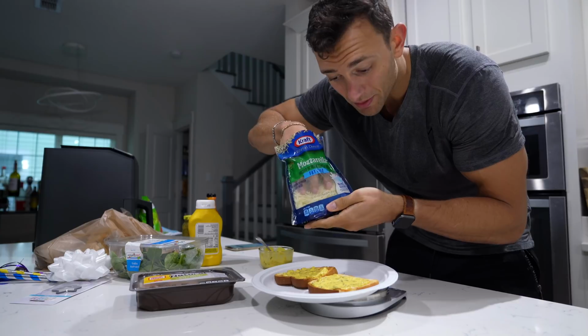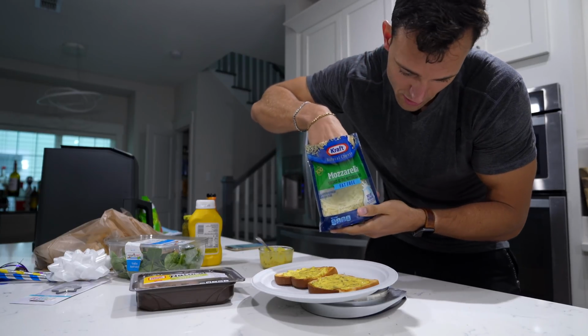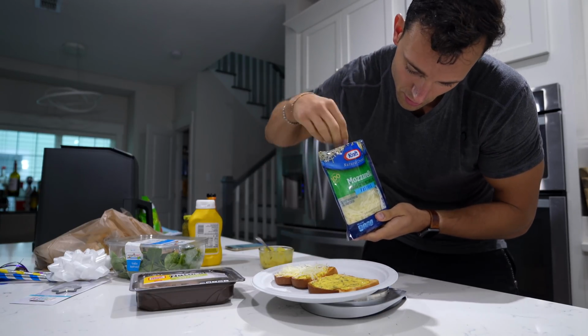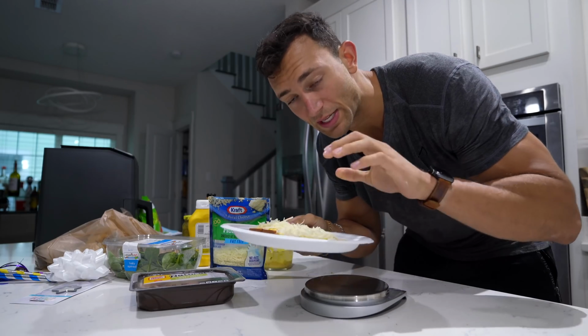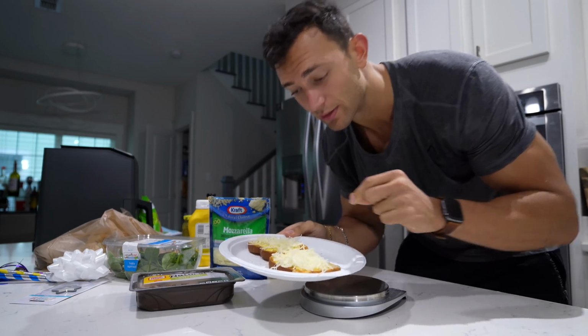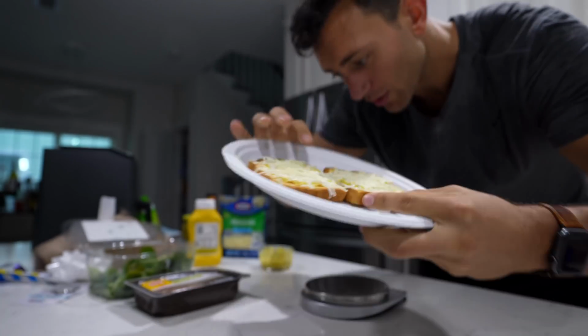Next, we're gonna add some fat-free mozzarella cheese. You can do this with any cheese, but the mozzarella is pretty good. All right, so I did 27 grams, and now to let this kind of soak into the bread, I'm gonna microwave it for about 15 seconds. All right, out of the microwave, that's how we're looking.